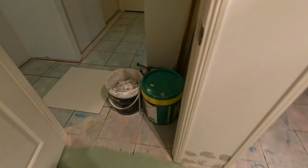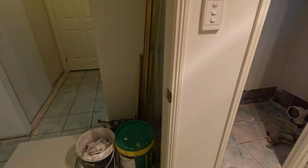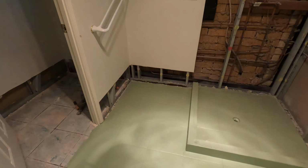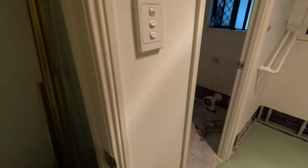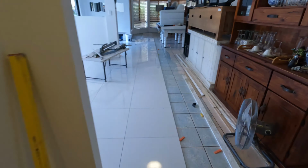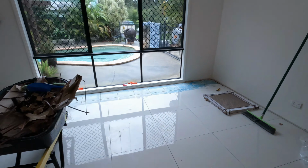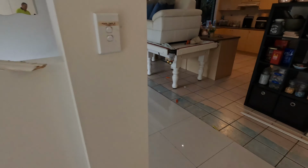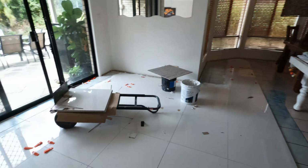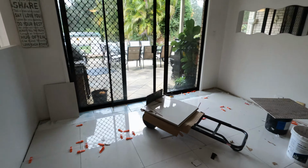I want to try and tile some of this hallway floor as well. So that's cool. I'll put the camera away now, get cracking. I have a lot to do, and I'll turn it on once I'm up and running, and then I'm able to show you what I'm doing.